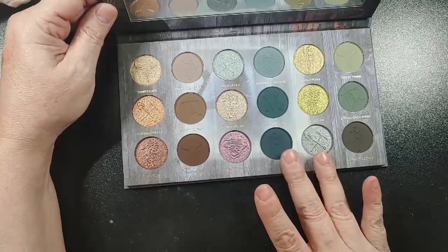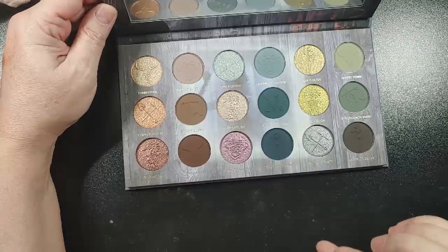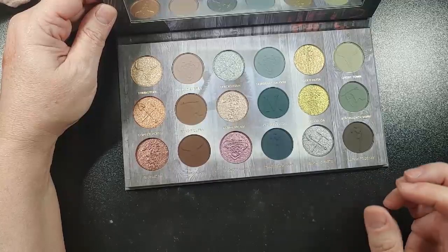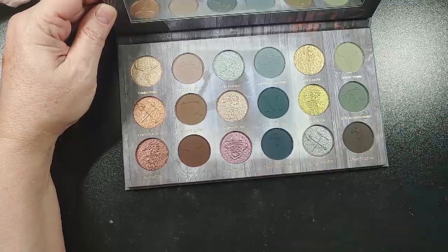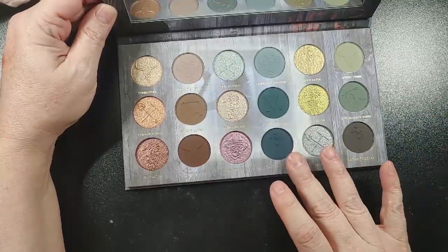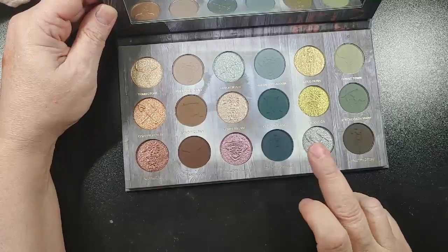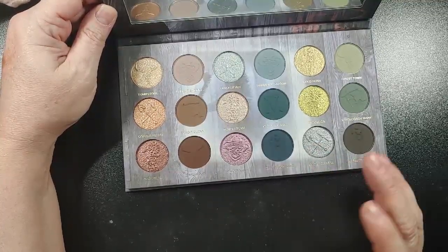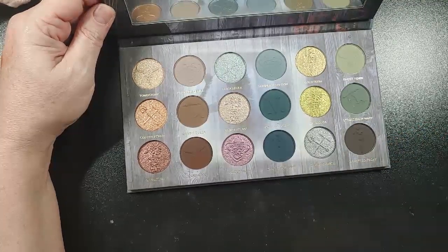And I felt like the formula just wasn't there. I know Nomad, I love Nomad, and I felt like I got maybe a bad palette or something. So I have not used this yet as of right now. At the end of the month, I do have a collab planned with someone where we are using this palette. So I'll be able to know if it's the formula that just doesn't agree with me or if it was the palette.